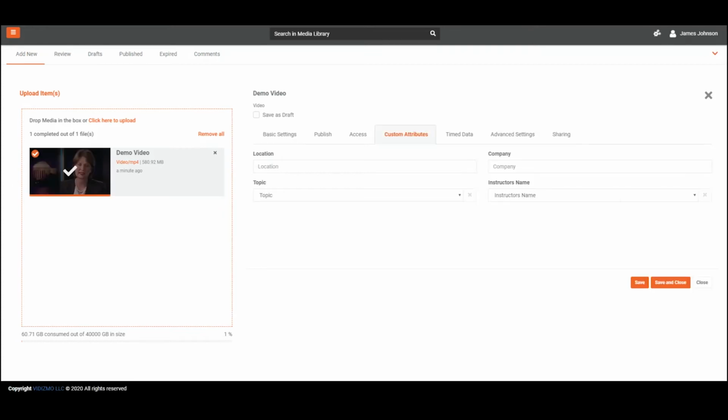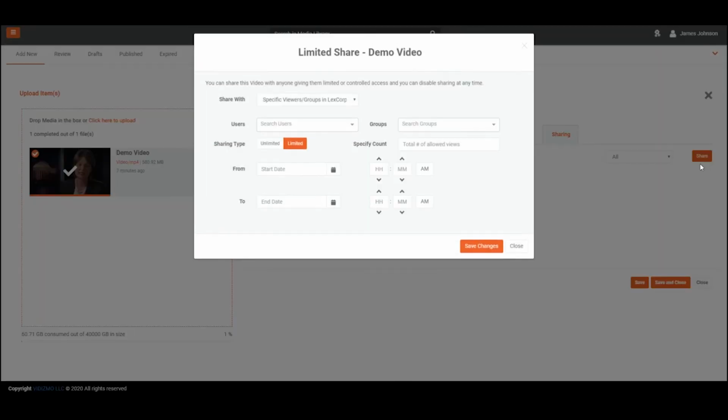You can increase your media's visibility and make it easier to search by assigning custom attributes to it. You can make the media available for a specific time period, and can share it with specific viewers, groups, and with external viewers by sending them a link to the media.